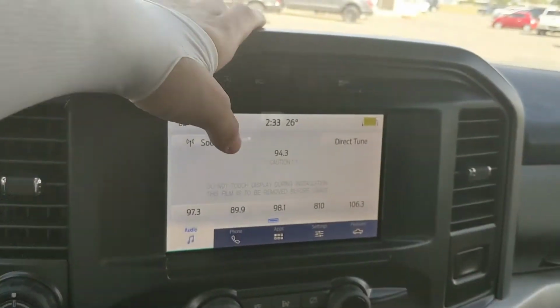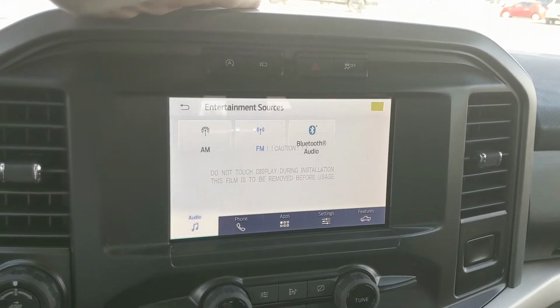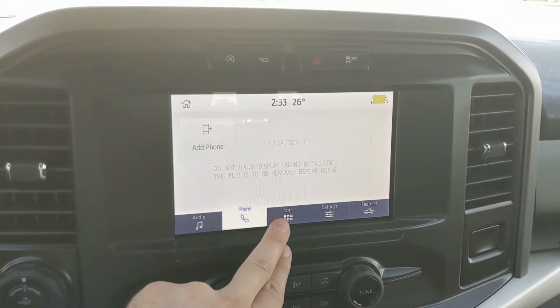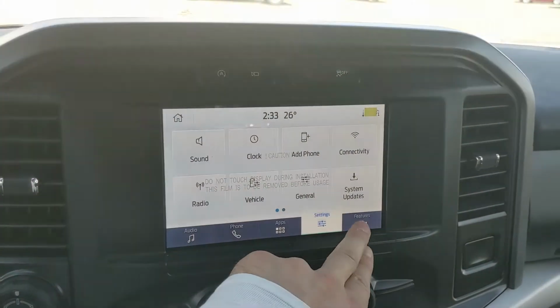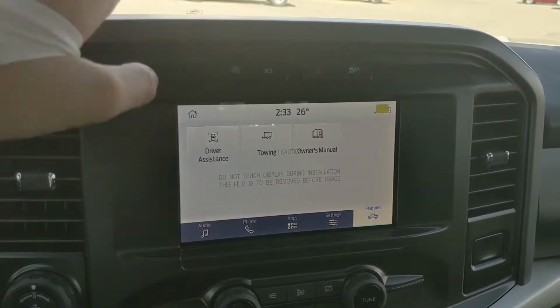Moving on to your center, your infotainment screen, which is radio and Bluetooth capable, so you have some options there for whatever you want to listen to. You have your Bluetooth phone controls, whatever apps you may have installed, settings for your screen, and some other features around your vehicle, and your general truck features such as your driver assistance, towing, and owner's manual.